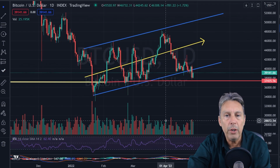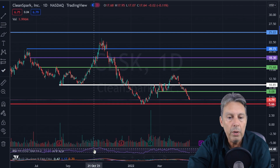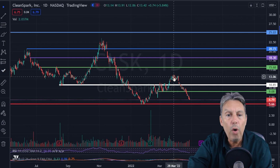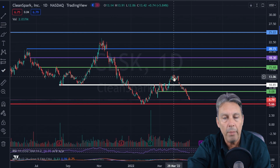Let's just take a quick look at a few of the Bitcoin miners in specific. All right, so this is CleanSpark on the 1 day time frame. Each one of these candles is 1 day. So you'll see CleanSpark bottomed out here on January 24th at somewhere around $5.66. It got all the way up to $13.14 on March 28th. So that was the peak of the Bitcoin run. And so simultaneously, the Bitcoin miners hit their peak on that day as well.